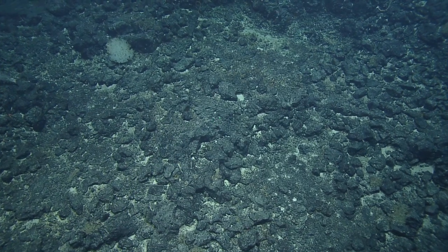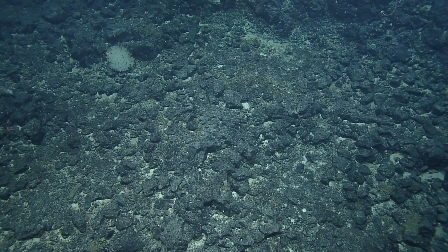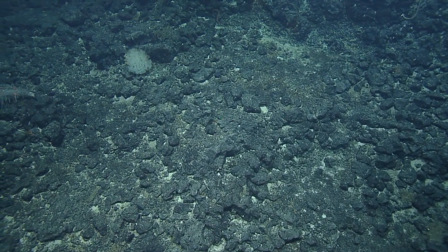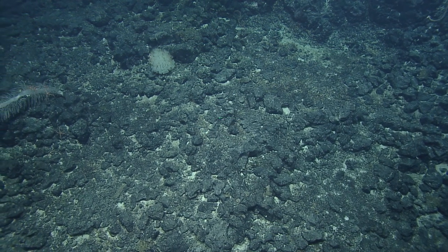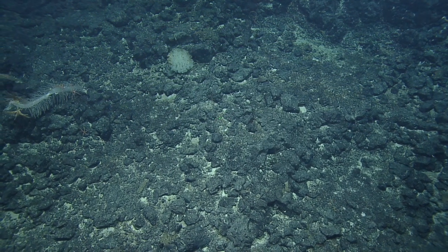Go for it. Oh, no, you got it, you're okay. Oh, I was Googling. Go for it. Oh, caudal peduncle? I think it's the joint between the caudal fin and the rest of the body. Is it? Okay. Well, at least for fishes, yeah.